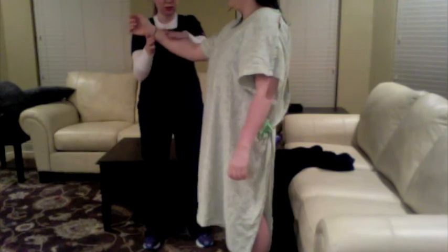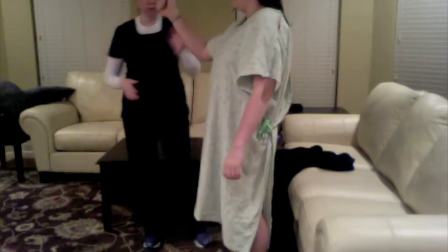Okay, and then we'll move on to elbows. Flex them and extend them. And out to the side and in. Okay, and then I have you push up against my hand, and push up. All right. Then we'll do some range of motion in your shoulders. Go across like this and out. And then put one arm this way and another arm this way. Okay. And push up against. Okay. Looks good.